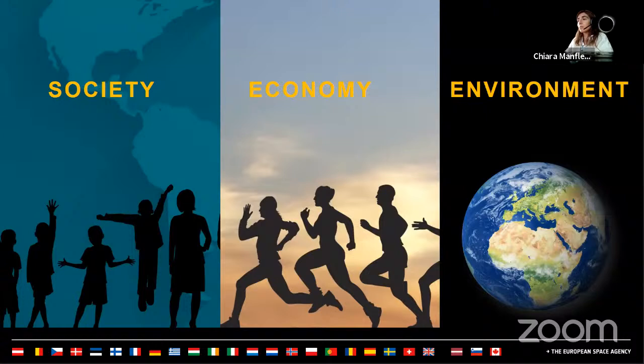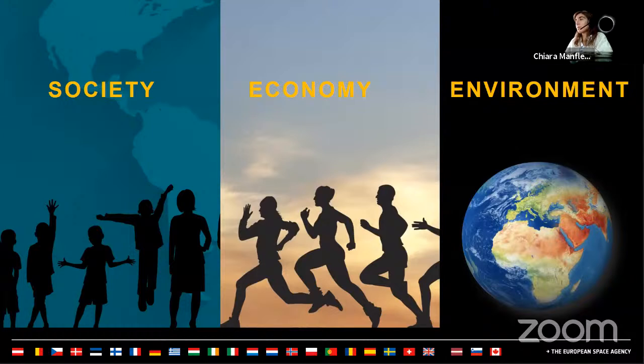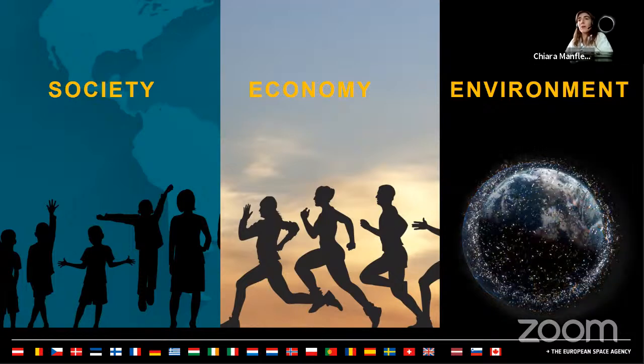Now at ESA, and why am I showing this slide? I'll get to it in a second. We have the ambition, of course, of serving society and of serving the economy. As I said, there is a strong industrial policy component in what we do, but we are extremely keen on serving also the environment. And when I talk about the environment, it's not just our environment and the sustainability of things that we do. And I do think that 3D printing and advanced manufacturing certainly go in that direction, but it's also about in space, right?